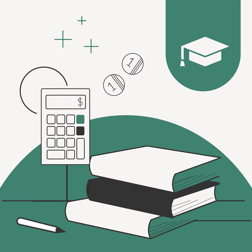There are some limits on using 529 plans to repay student loans, though. Qualified distributions are limited to $10,000 per borrower. This is a lifetime limit that applies to distributions from all 529 plans. So, you can't bypass the limit by taking distributions from multiple 529 plans.